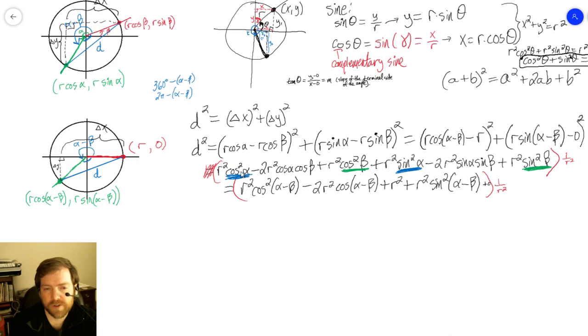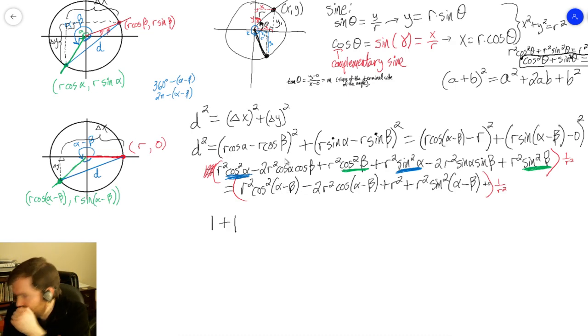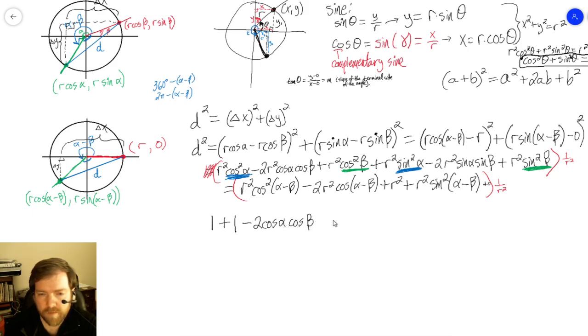All right, the r squared cosine squared alpha plus r squared sine squared alpha is going to get us a 1. The r squared cosine squared beta plus r squared sine squared beta is going to get us another 1. Again, we're dividing by r squared. And then we have a minus 2, we divided out the r squared, cosine alpha, cosine beta, and a minus 2 sine alpha, sine beta. Is equal to, r squared goes away here.